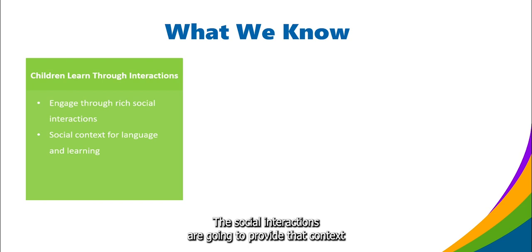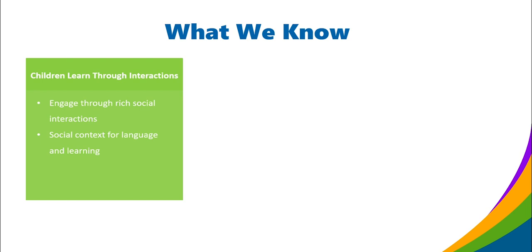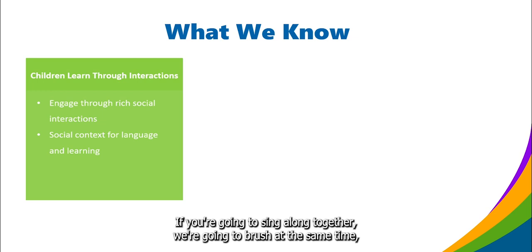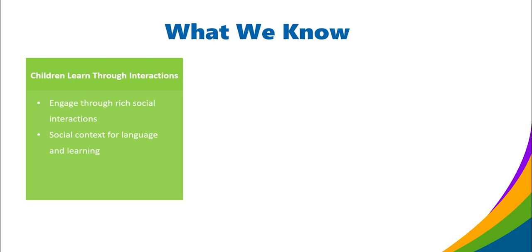The social interactions are going to provide that context for language and learning. So when we're doing toothbrushing, maybe we're going to add a favorite song. Maybe you're going to sing along together. We're going to brush at the same time. We're going to stop. We're going to brush. We're going to make it a game. There's going to be social interaction to these things that we have to do.